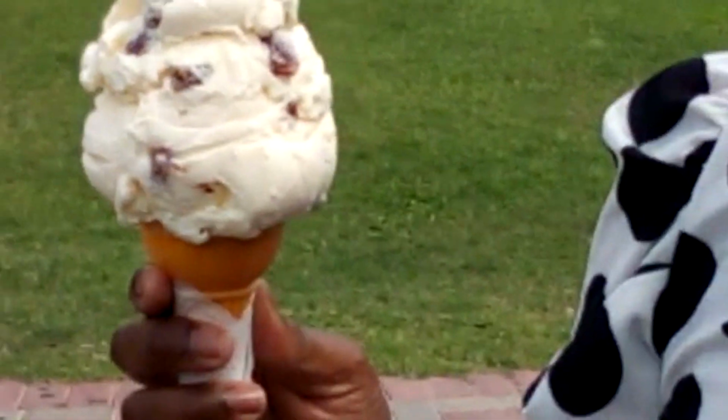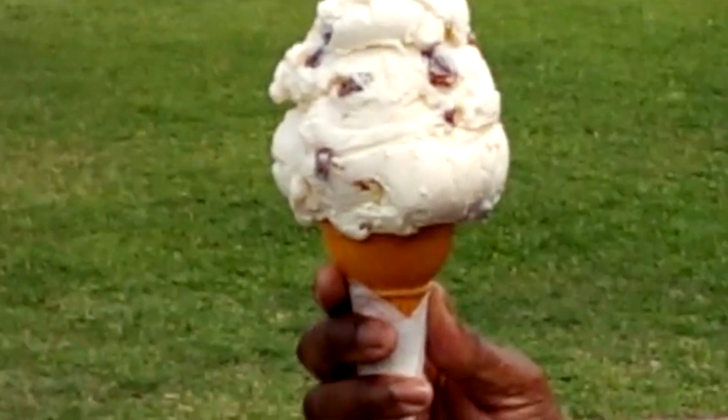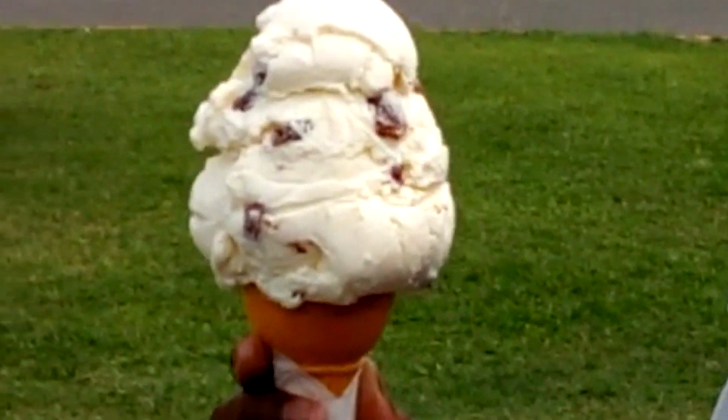People, Devon House ice cream, one scoop of ice cream. You have to get really hungry to eat after that. It's big. I don't know how I'm gonna eat it. Real Devon House ice cream.